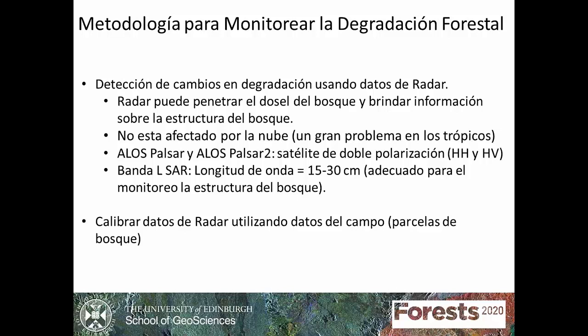For this project, we're using ALOS Pulsar and ALOS Pulsar 2. This is a double polarization satellite run by JAXA, the Japanese Space Agency. It's an L-band radar satellite, which means that it has a wavelength of more or less 15 to 30 centimeters. That is the reason why it can penetrate through the canopy, because the wavelength is larger than the leaves in the canopy, generally speaking.